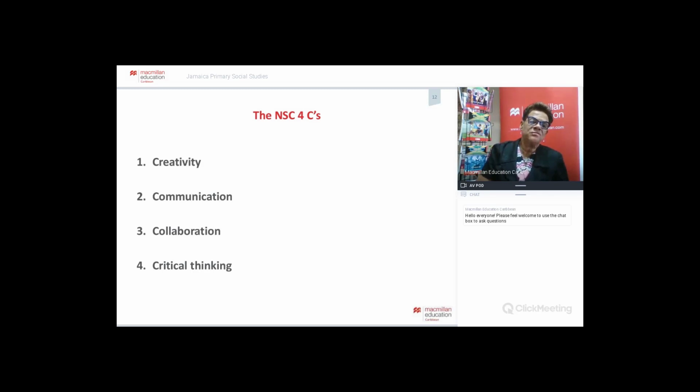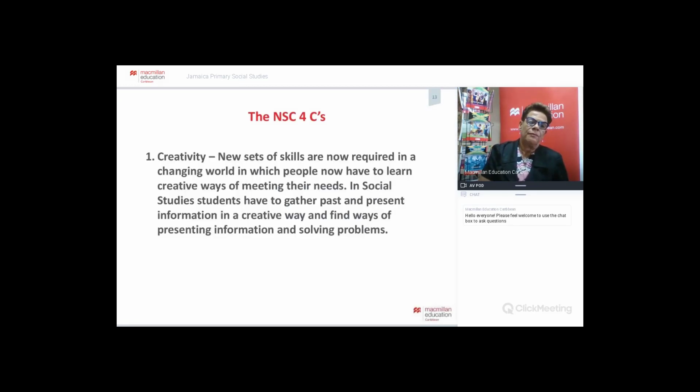The 4 C's are also employed throughout the book: creativity, communication, collaboration, and critical thinking. New sets of skills are now required in a changing world in which people now have to learn creative ways to meet their needs. In social studies, students have a greater opportunity to gather past and present information in a creative way and find ways of presenting information and solving problems.